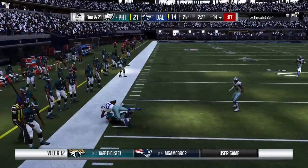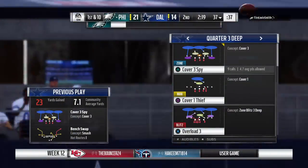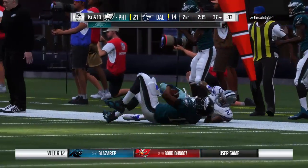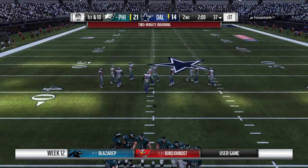Jeffrey with a catch, left side, and way up past the 35 before he's taken down. 23 yards on the play. And now with that completion, he's north of 200 yards here in the first half.